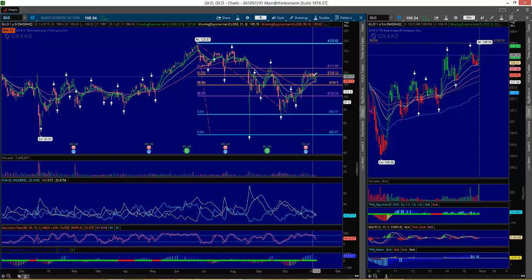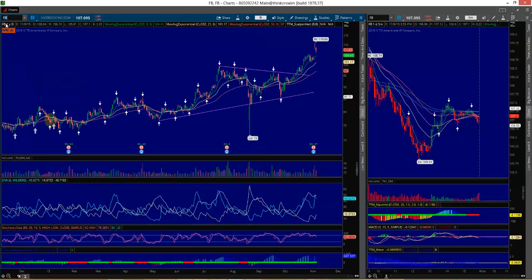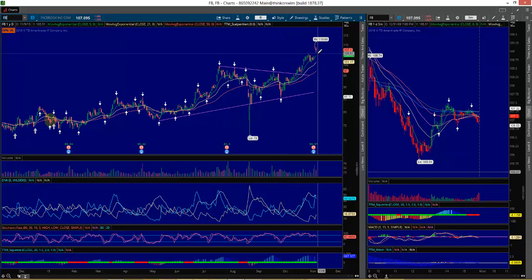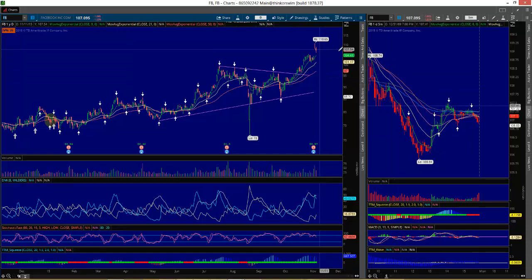Other tickers that I'm going over, let's look at Facebook. These next tickers that I'm going over, I actually like them better if the market pulls tomorrow. So Facebook, you've already got 2 down days from earnings. I'm actually looking for Facebook to fill the gap. So if we can get under Friday's low, where's Friday's low? 105.91. We closed at 107.